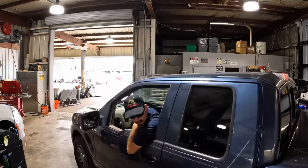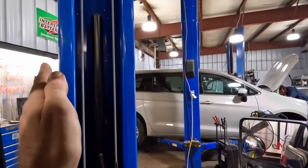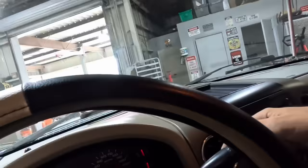Smooth operator. All right, lined up with the pillar and lined up with the pillar right here. I think we're good. Parking's the auto.